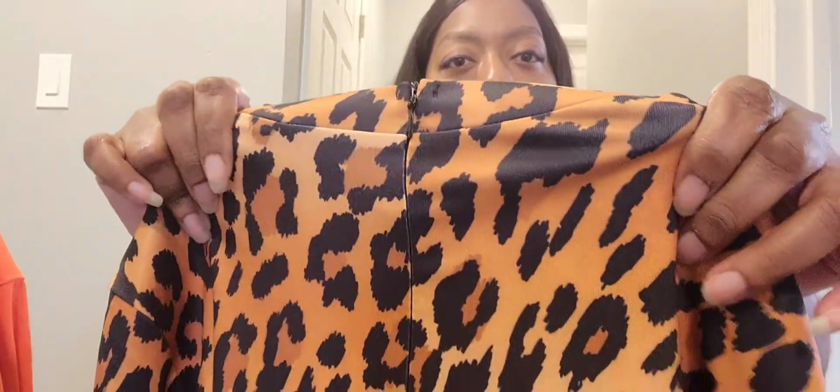All right, now this one. So I thought this was super cute. Y'all gonna see the photo in a minute. It's a jumper. I love jumpers. It comes all the way down. It's pretty long. And the zipper is on the back. It's like this. It's really nice.